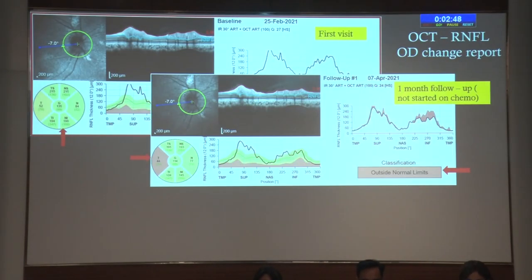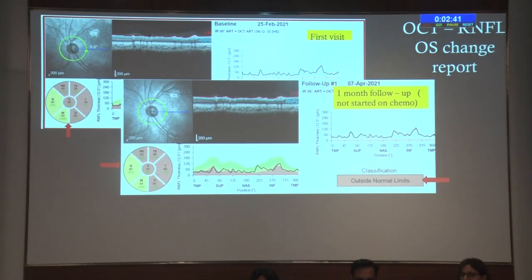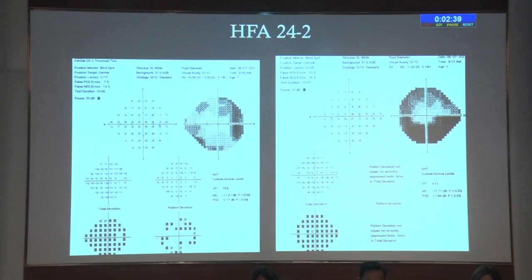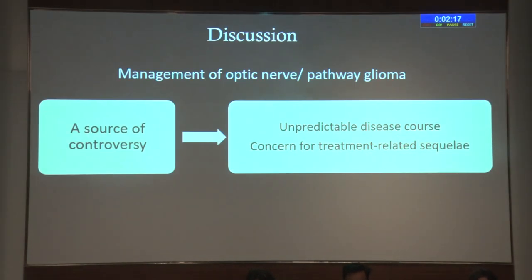This is the serial nerve fiber layer changes. Even though the right eye showed a little deterioration in the beginning, then it remained stable. Left eye also remained stable. This was the HFA done at 3 months after starting chemotherapy. To summarize, we have two cases. One, gross proptosis, left eye; second case, bilateral. In the first case, the vision has grossly reduced, and the final diagnosis was optic atrophy in the left eye; in the second case, it remained stable.